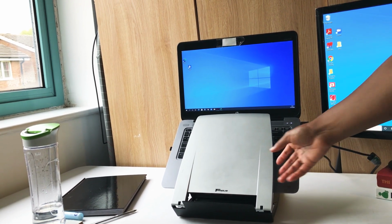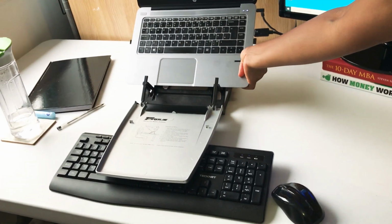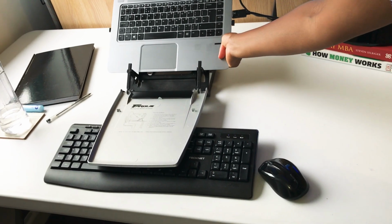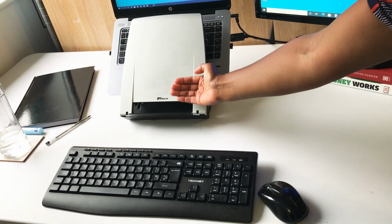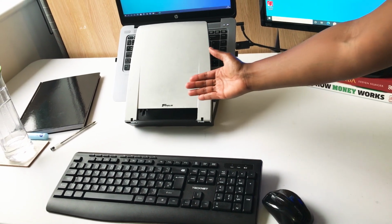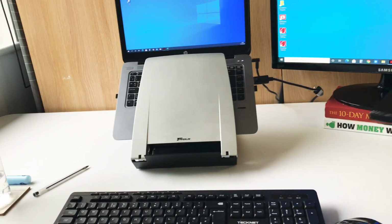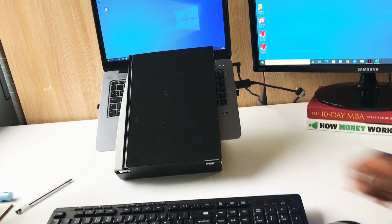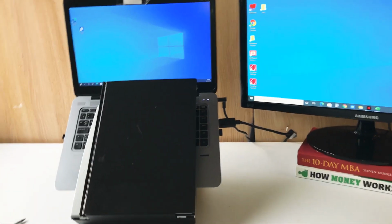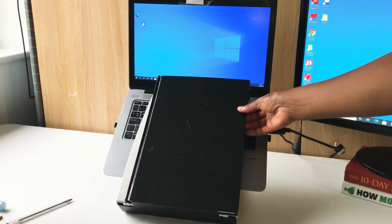As you can see here, the laptop literally just sits on the stand over here. And the good thing is, if you wanted, you could actually sit documents here. For example, you could put your notebook right here if you just wanted to read a couple of things from your notebook. So that's really useful.